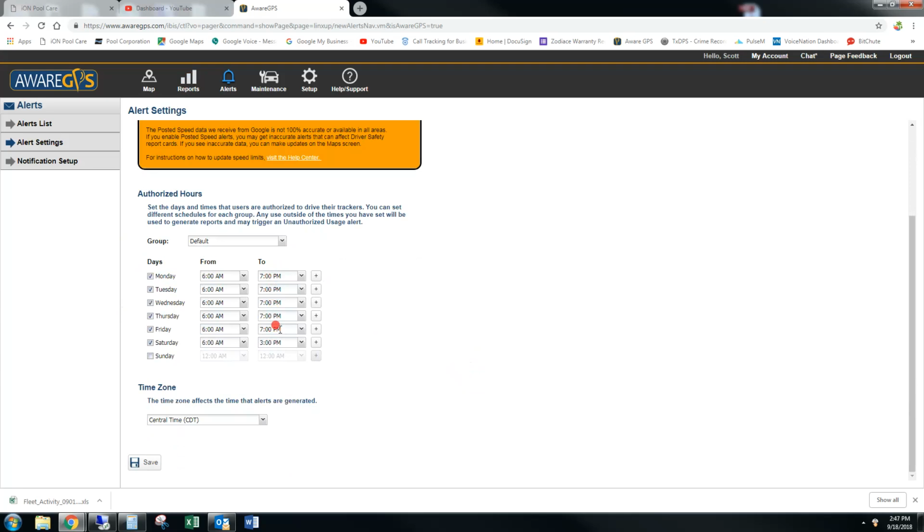For the most part, it's not a problem, but it lets me know mostly, did they take their truck to the bar? Did they drive it somewhere after hours, late at night, and they weren't supposed to? Anytime they use a truck after hours, they got to get the permission for it.